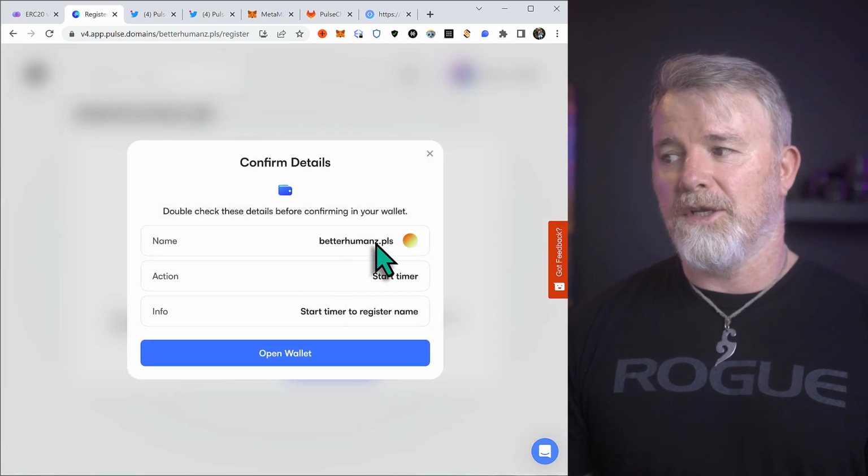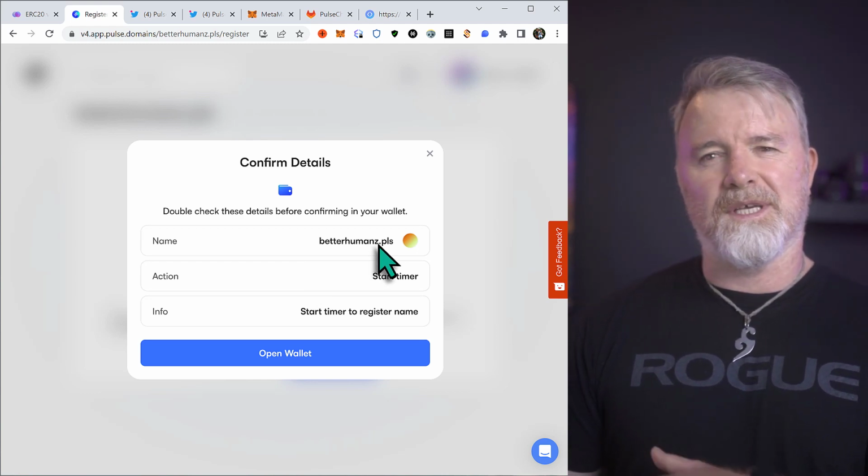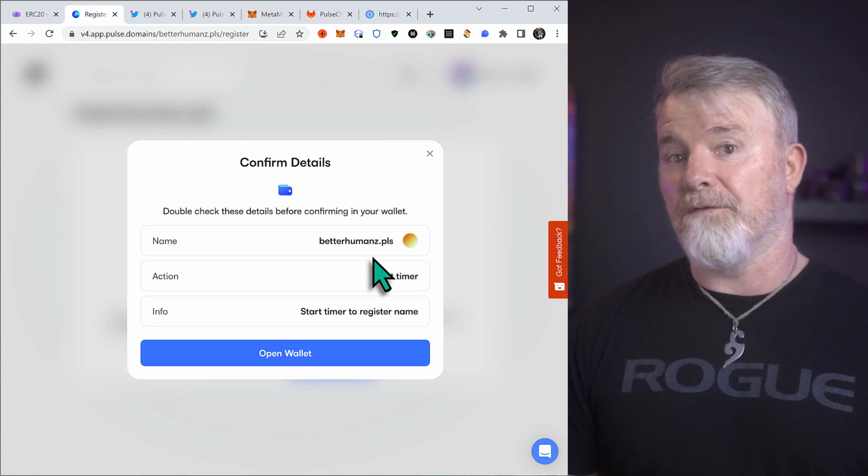Make sure always to check this domain because you might make a spelling mistake, all right? So that's why it's good to do testnet before you do mainnet, so you can get familiar with it when it comes to the time to do it for real.